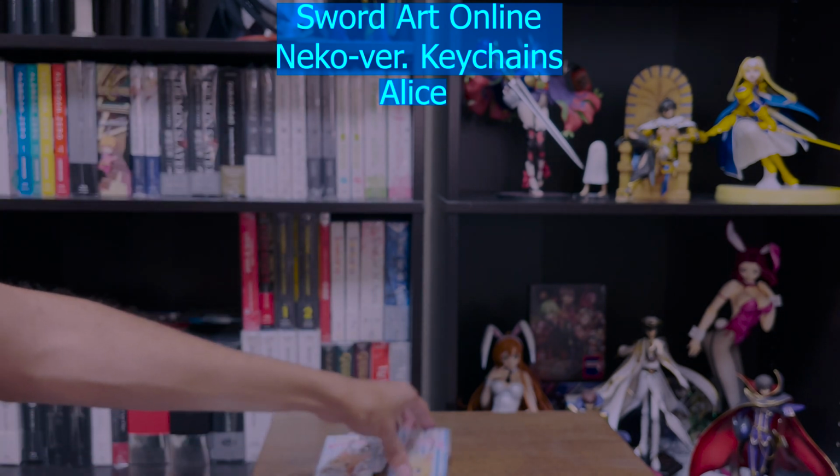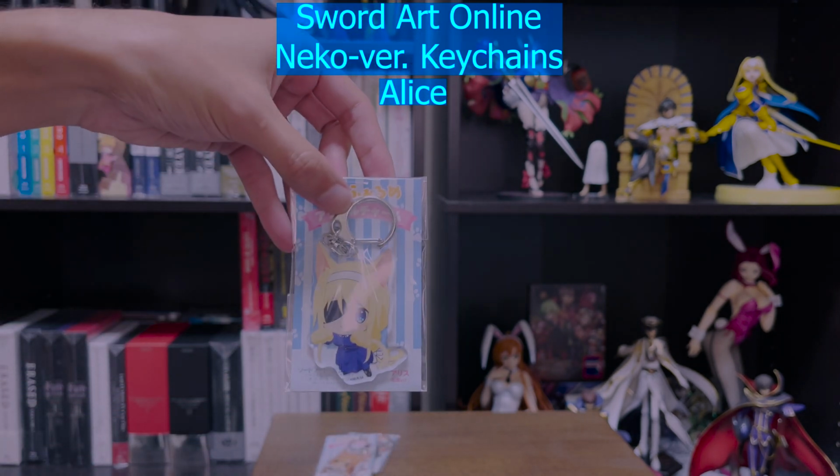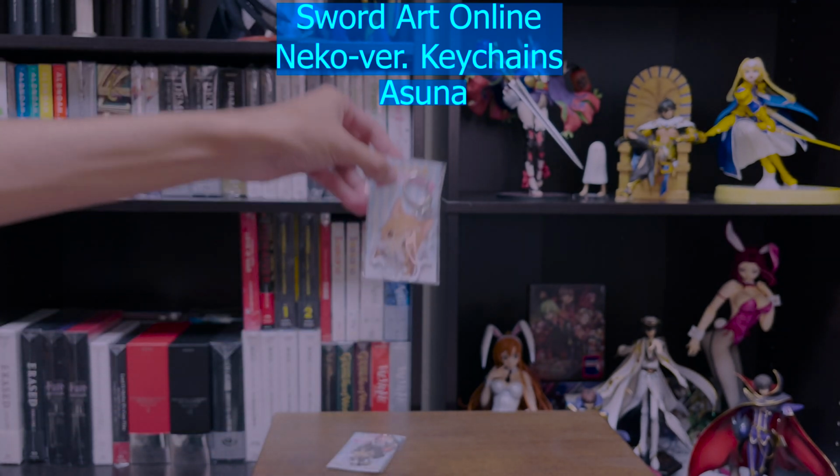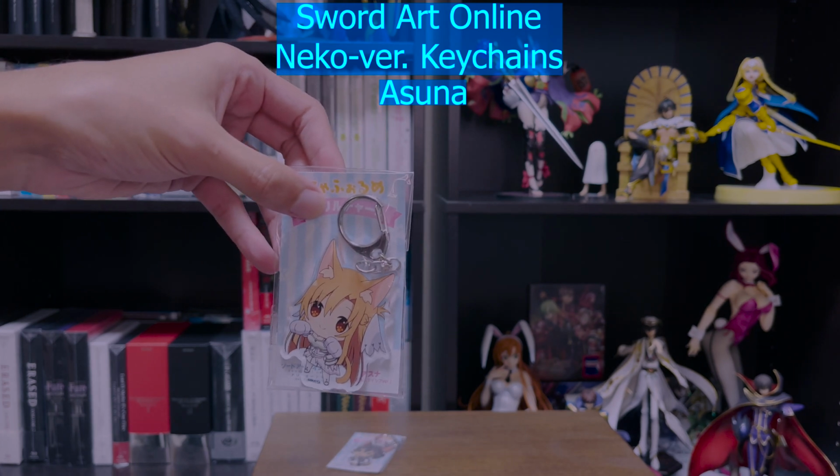I do have to say Aniplex really knows their audience because these kitty keychains are pretty irresistible. I think it's so adorable seeing them with their big paws and big cute eyes, so every character is a knockout for me.